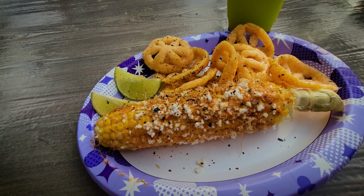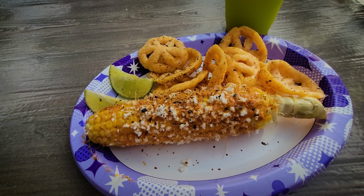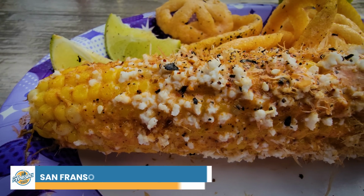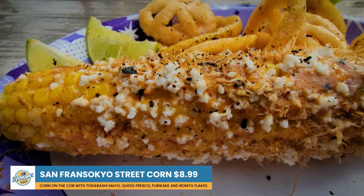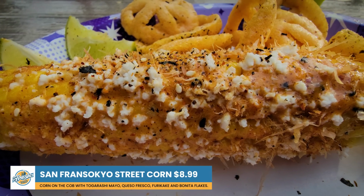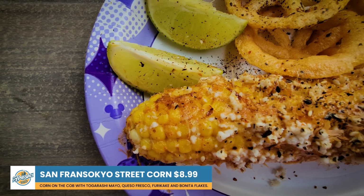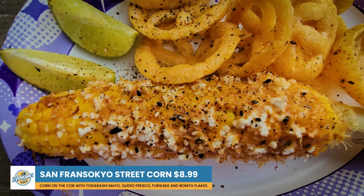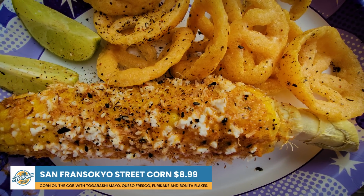And what we'll be enjoying today is the San Francisco style street corn served at Cocina Cucamonga. It's the only new item that they have on the menu food-wise. They have that and the new drink, which we'll get to in a second. Togarashi mayonnaise, which we had at Lucky Fortune Cookery, I forget which dish, but I remember that being the highlight of the dish. Queso fresco, which I also love, it's terrific. And then furikake and bonito flakes. Not sure if those are going to be present or not, we'll find out.